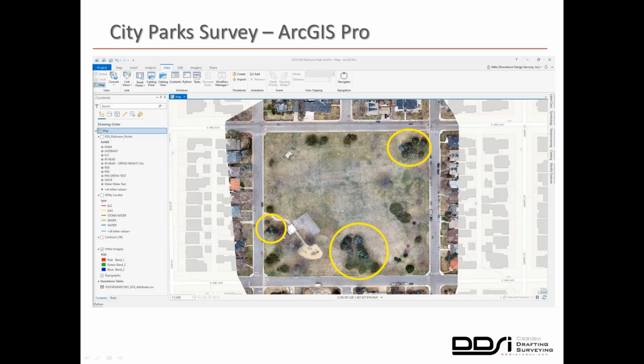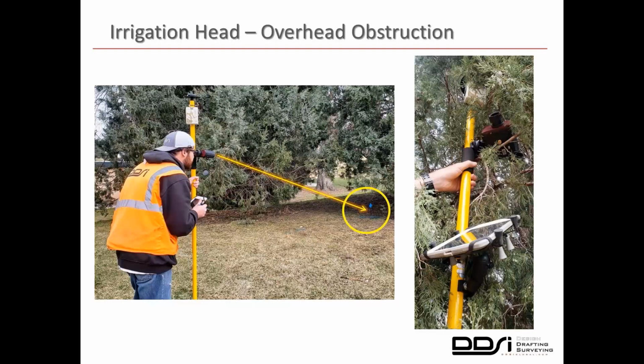As we talked about before, we're never quite sure what we're going to find until we get there. And this turned out to be another situation where Collector, EOS, and the LTI laser offset solution became the perfect tool for the job. Notice once again, we've got some densely vegetated locations here in the park. Once we got on site, there were quite a few irrigation valves and sprinkler heads within the obstructed areas.